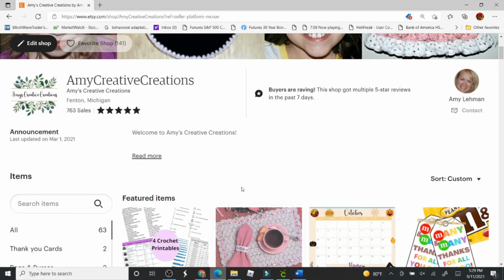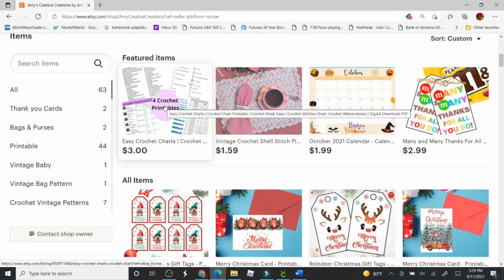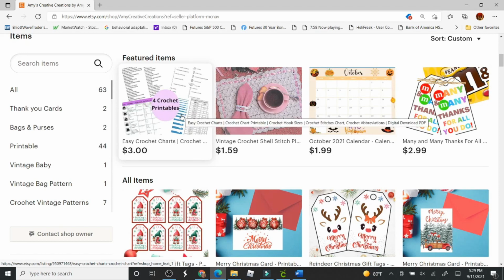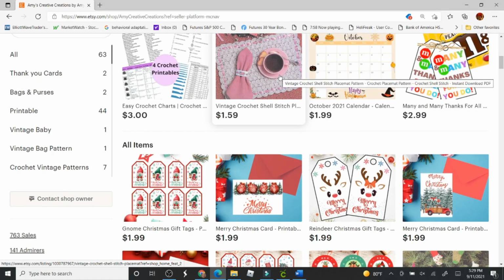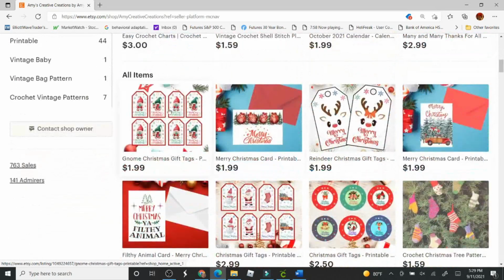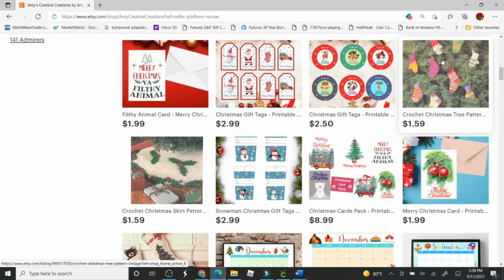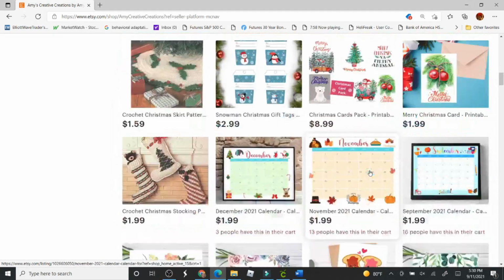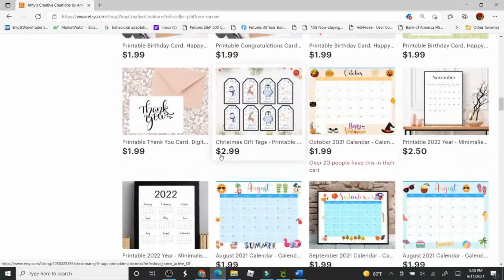Then last but not least, I have my Etsy store, which has some crochet stuff in it. I have the 4 crochet printables, which are easy charts to help guide you for crocheting. And then I have a couple of vintage patterns. This one is the placemat. Then I have calendars that are just print-offs and some tags that are print-offs. And then Christmas is coming, so I added some Christmas cards, Christmas tags, Christmas vintage patterns, tree mittens, a skirt for the tree, and stockings. And then these are all cards, birthday cards, Christmas cards, and some more calendars.